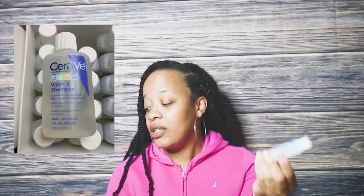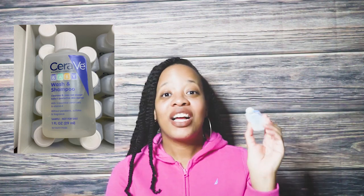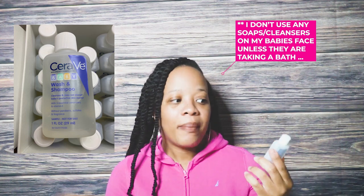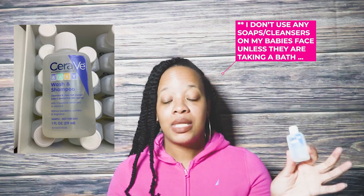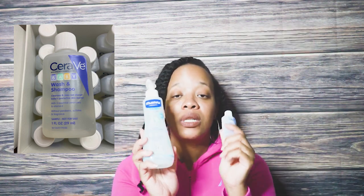for babies. Y'all, I'm showing you samples that I got for free from these companies. I could have bought the full-size product of this one as well, but I really didn't care to keep using it after her skin cleared up, because I don't use anything on my baby's face personally unless they're taking a bath. So I used this whole bottle for the 2 nights, and then that was that. After 2 nights of using these 2 products, my baby's skin was completely clear.